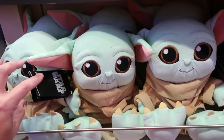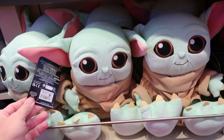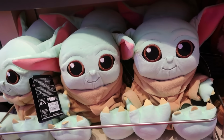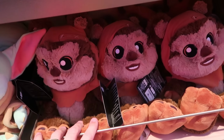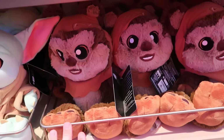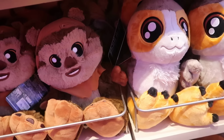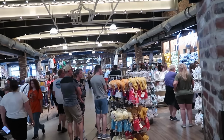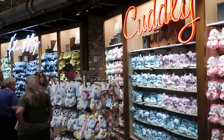A few of the other Bigfoot plushies that I do want to show you, though, they do have Grogu from Star Wars Mandalorian. This one is a very soft material as well for $35. They actually have a whole section here just for Star Wars. They have some Ewok plushies, and again, the attention to detail on these are really nice. That one is $35, and they even have a whole section of the Porg plushies. Let's head a little bit further throughout the World of Disney store and see what else we can find.